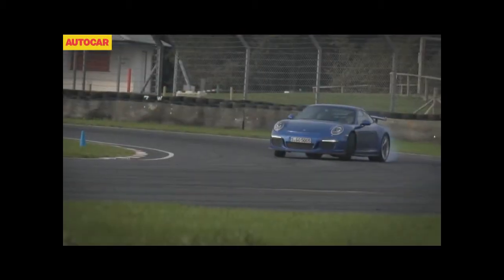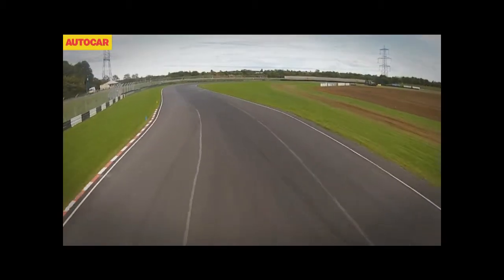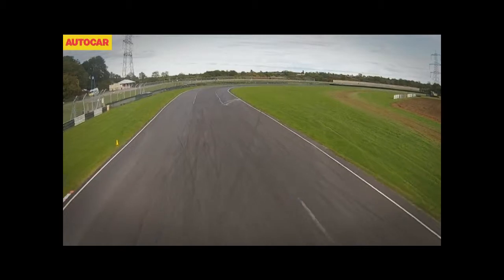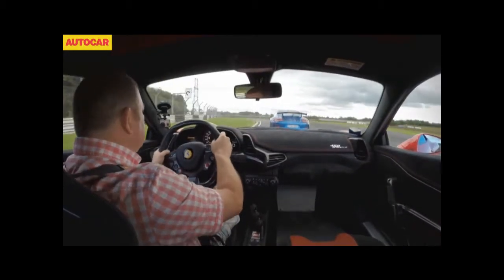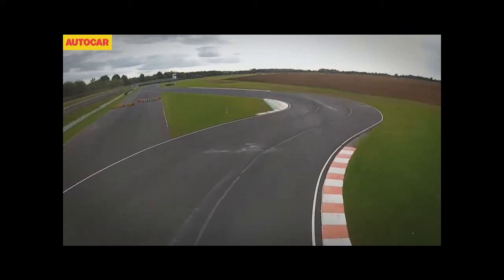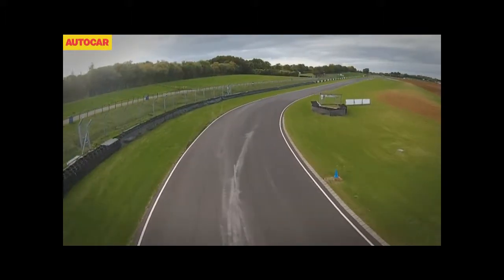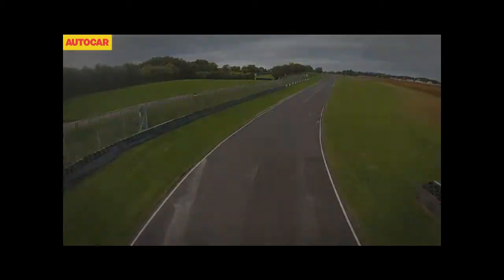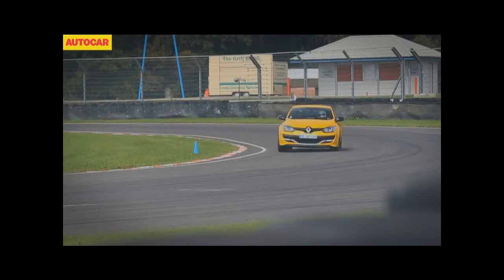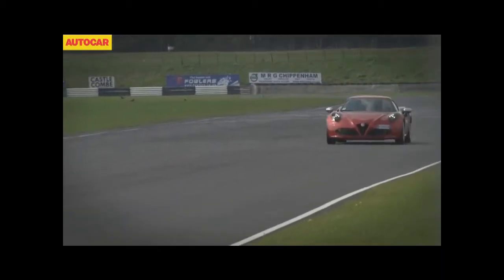The hero corner at Combe is Quarry, a third gear right-hander that's approached over bumps and at anything up to 150 miles an hour in something like the 458 Speciale. There are two chicanes and a fantastically difficult to master right-hander called Tower, at the exit of which the tyre wall is terrifyingly close. Overall, it represents a proper challenge to both car and driver.